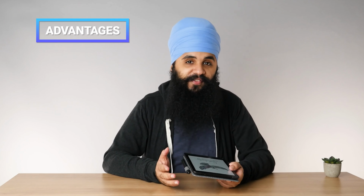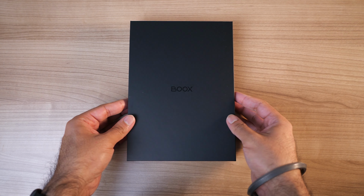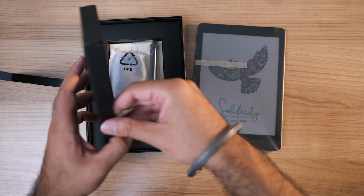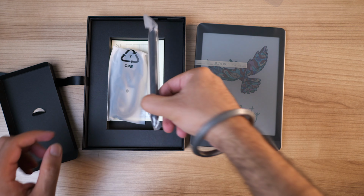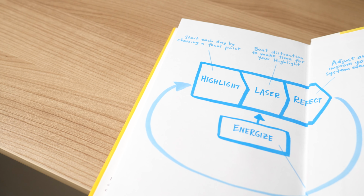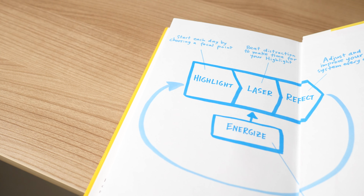Now, firstly, I want to talk about the advantages of having a color display on an e-reader. The first and obvious one is images. When you're reading a book, having colored images is obviously really nice to have. Not just images though, a lot of books will also have charts with multiple colors and different lines. Having those colors available to you makes it so much easier.